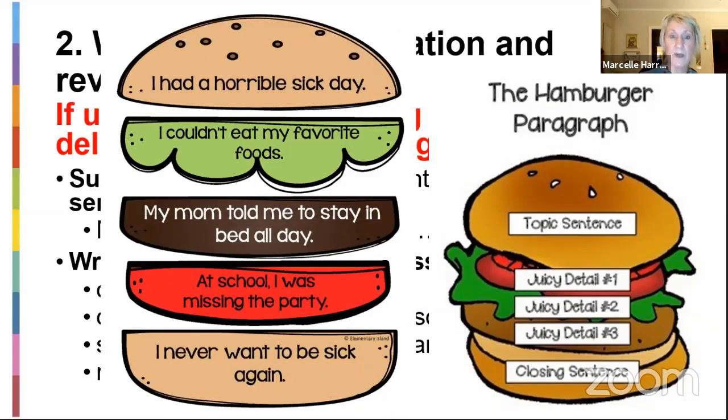The topic sentence was, I had a horrible sick day. And you've got your juicy details, 1, 2, and 3. The lettuce is, I couldn't eat my favorite foods. The burger patty, my mom told me to stay in bed all day. The tomato, at school I was missing the party, all the reasons. And then the closing, the bun at the bottom, I never want to be sick again.